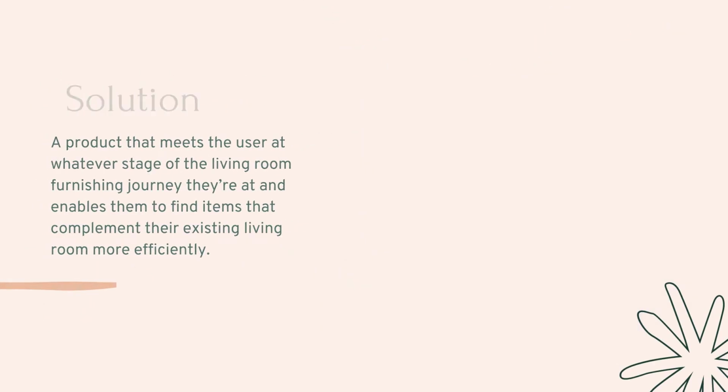Our web application is a solution that meets the user at whatever stage of the home furnishing journey they're at and enables them to find items that complement their existing rooms more efficiently.